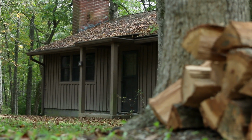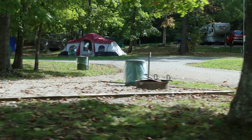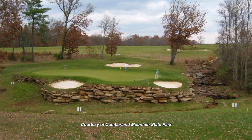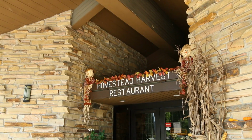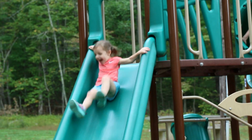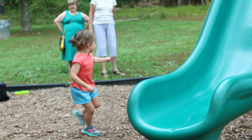We have 37 cabins, 145 campsites, both for overnight accommodations. We have a beautiful Jack Nicklaus designed golf course on the park. We have a famous restaurant, the Homestead Harvest Restaurant. And we have a baseball field, tennis court, basketball, volleyball, pieces of playground equipment for children to play on while the parents are here visiting the park for the day.